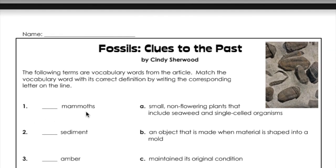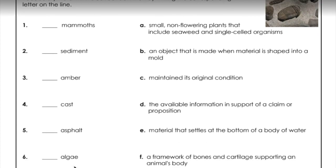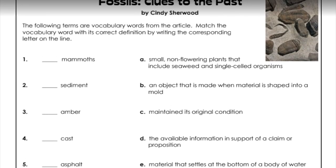mammoths, sediment, amber, cast, asphalt, algae, erosion, evidence, skeleton, preserved. A. Small non-flowering plants that include seaweed and single-cell organisms. B. An object that is made when material is shaped into a mold. C. Maintained in its original condition. D. The available information in support of a claim or proposition.